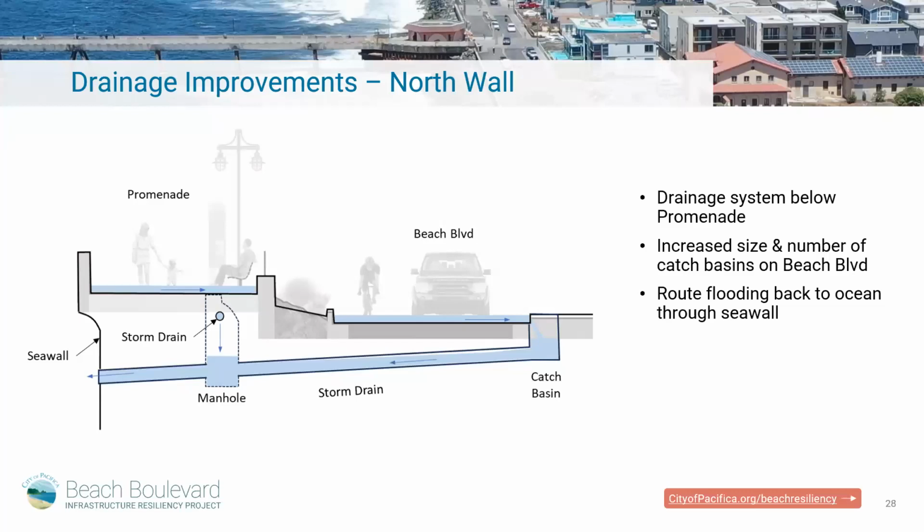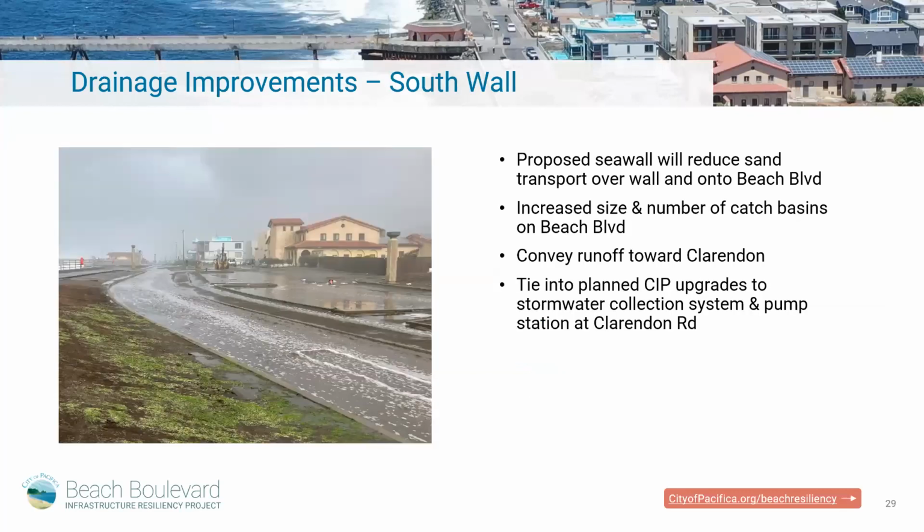As we move further south, that gets a little tricky. So on the next slide, we show a photo of the recent flooding from the January event, where Beach Boulevard essentially turns into a river. So there's a lot of overtopping that occurs in the vicinity of the pier. And because of the slope of the road, it all flows south, accumulates down near Clarendon, bringing a lot of sand and debris with it. So as we lose elevation on the road, it becomes harder to drain by gravity back out to the ocean.